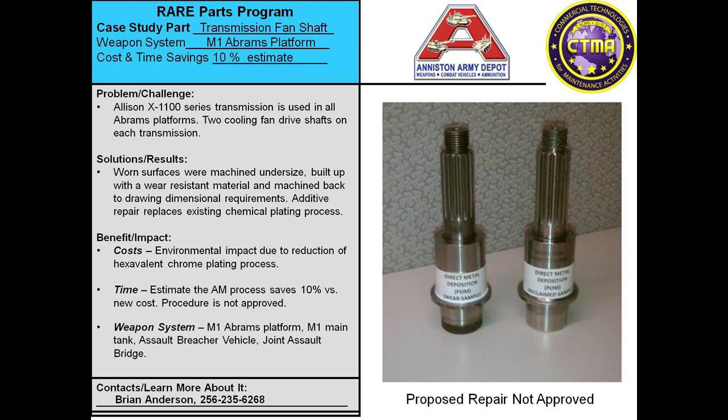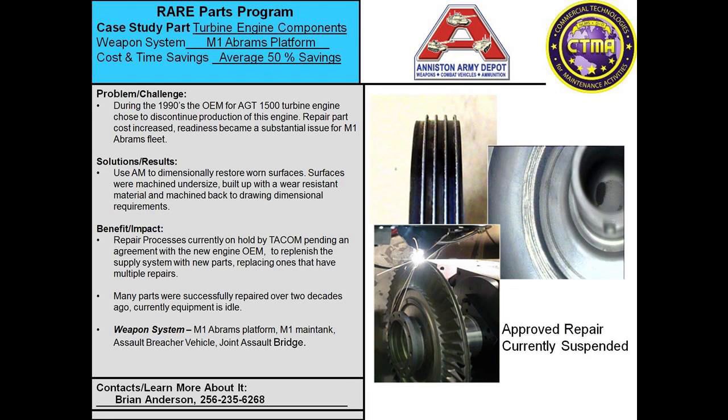Okay, if you can go to the next slide. This last slide depicts some of our early use with turbine, the AGT 1500 engine, replacement of balanced material, some blade edge and air seal type repairs. We had good results with this process, and I think this is some of the stuff done in commercial aircraft now.